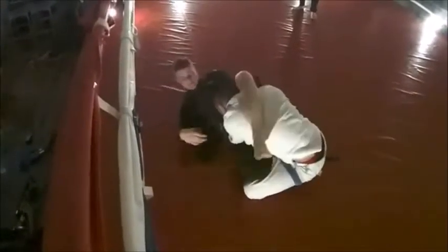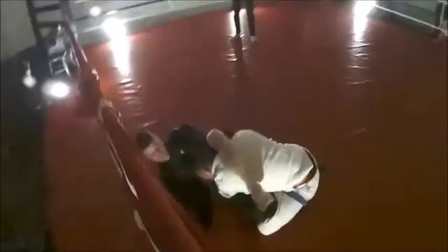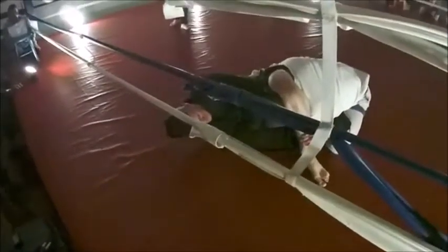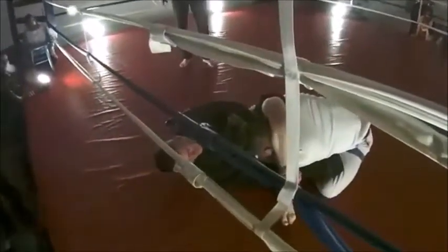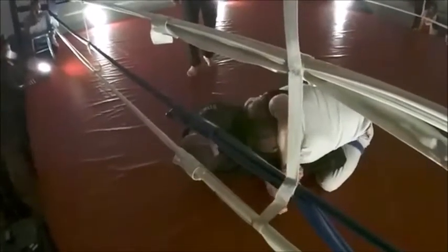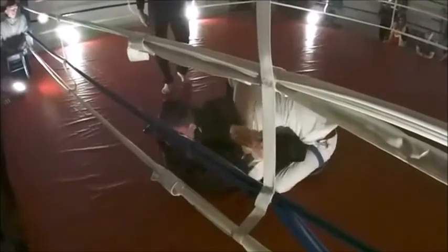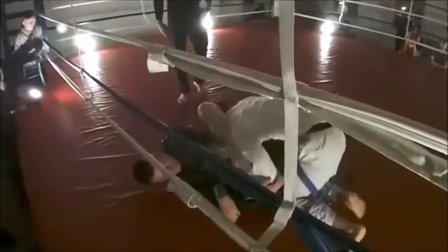Tyler's looking for that triangle. Irwin. 30 seconds left here. Let's go. Come on, do not give up. York looking for the triangle. He's got to get that leg out. He thinks he's going to get it. Let's go.